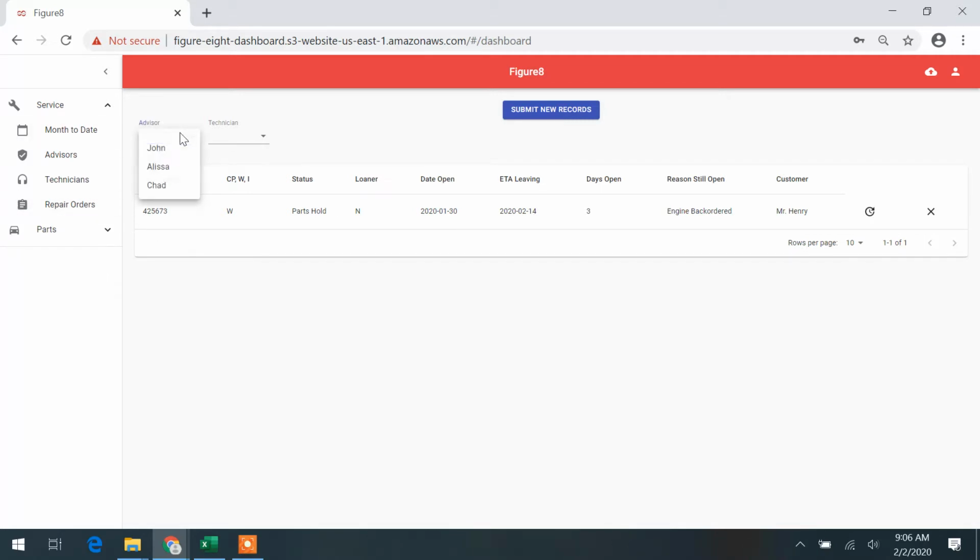We can filter those by service advisor. We can filter them by technician. Now, obviously, a technician doesn't have an open repair order, but it's an easy way to track which advisor has which repair order open with which technician. Also, if a technician has ordered a bunch of parts the day before, it's a little easier to track them to say, all right, Joe has 4 open repair orders. I kind of need to get those through the shop before I start to give him fresh work, and so on. It helps the dispatcher plan a little bit earlier, a little bit faster the day before, or the following evening. But from here, we're going to submit a new record.